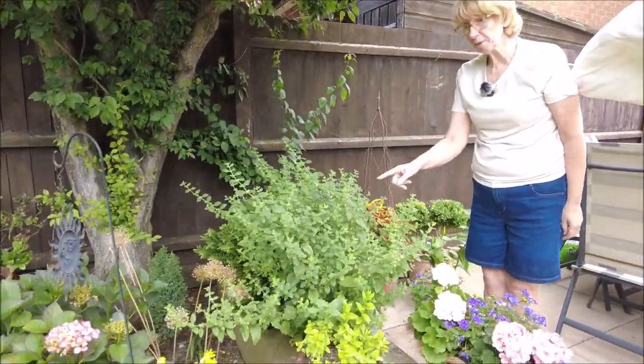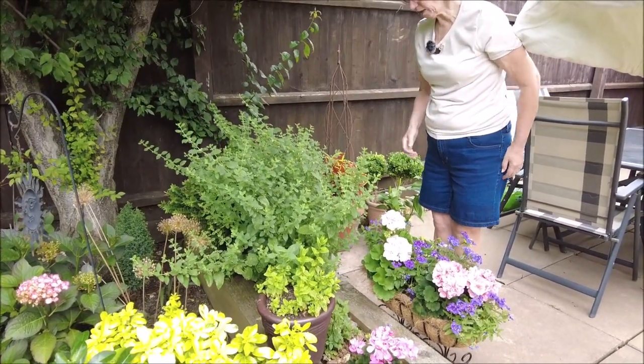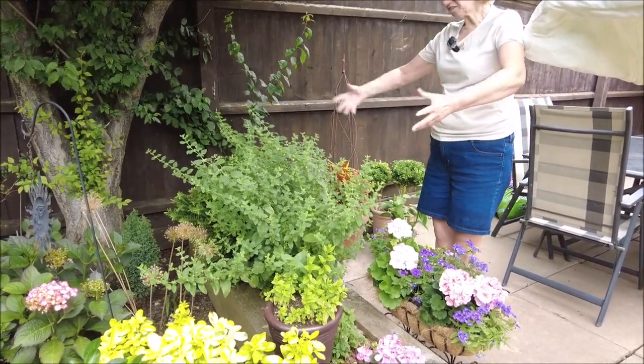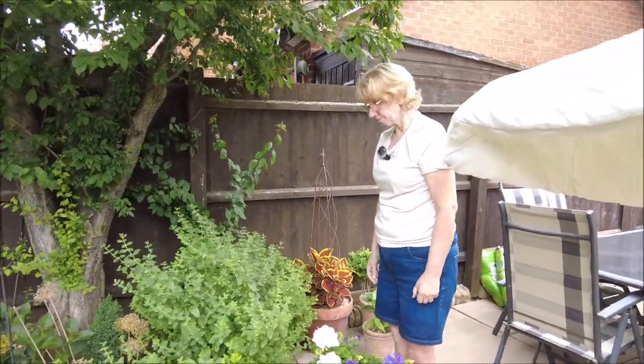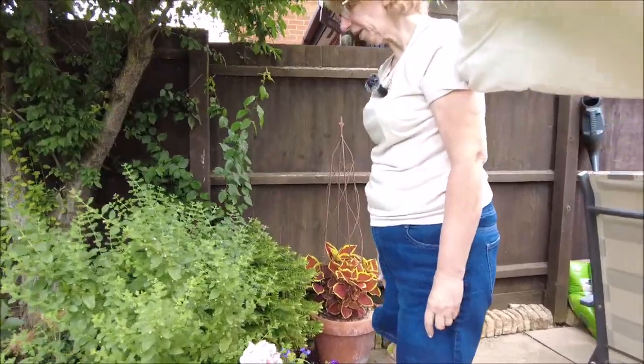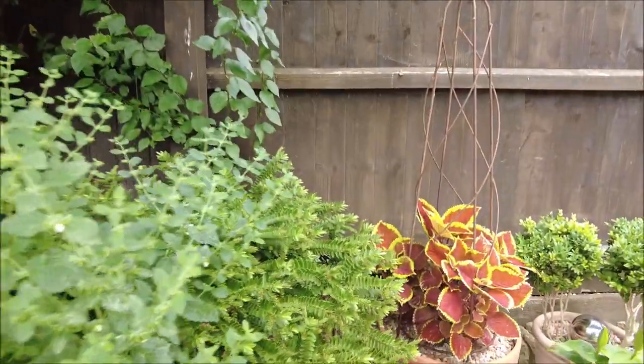We think it's lemon balm, don't we? Because when you... it smells of lemon. But that again, it just takes over. And I chopped it completely away last year. Completely. I was trying to kill it, to be honest, because it does take over. I think it's too big for the bed.